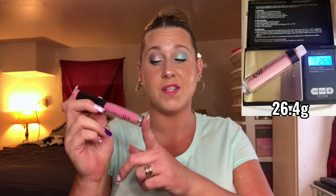The next number was number 791, and that was my e.l.f. Plumping Lip Gloss in the shade Sparkling Rose. And the weight on this is 26.4 grams, and it is still at 26.4 grams.